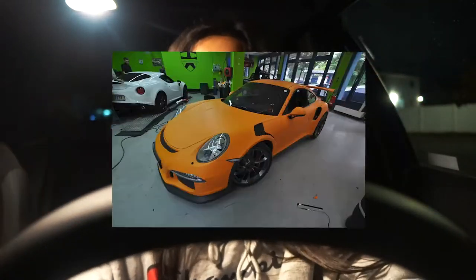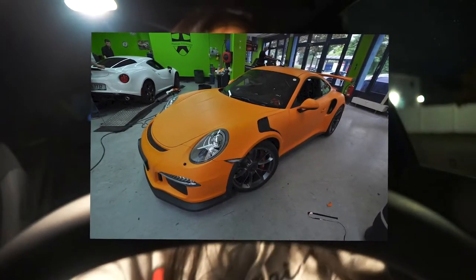And in no way, shape, or form is a Honda Civic like my dream car. But for those of you guys who want to know what my dream car is, it's actually a Porsche. It's the Porsche 911 GT3 RS, and it's absolutely amazing. I want that car, and I'm going to get that car before I die in my lifetime, and I'm going to get it in matte orange, and it's going to be literally the most beautiful thing you've ever seen, and I'm going to document it, and it's going to be amazing.